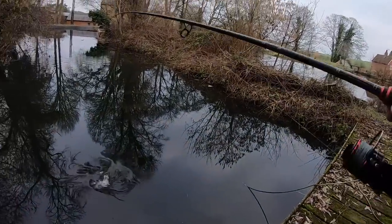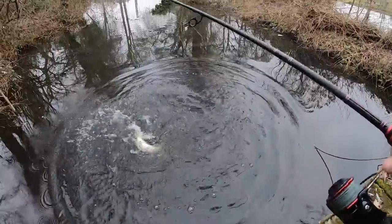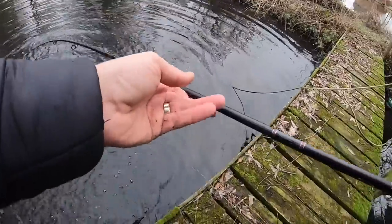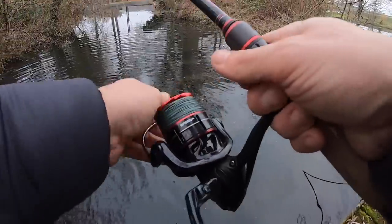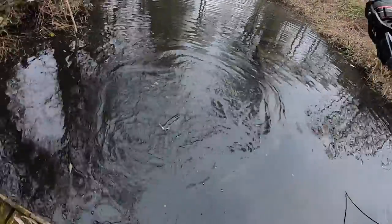There we go, it's another one. Jesus Christ. Yeah, I found an area where the jacks are off it. Oh my God, he's going crazy. Oh, I've not got enough line off the spool. It's nailed it. Looks like the same fish, but it isn't.